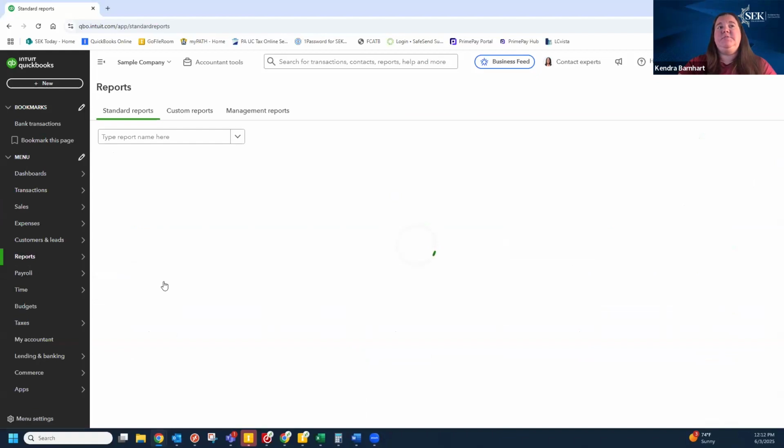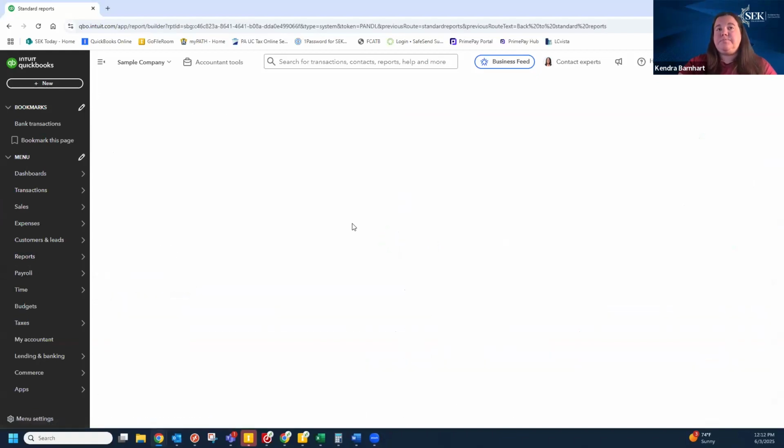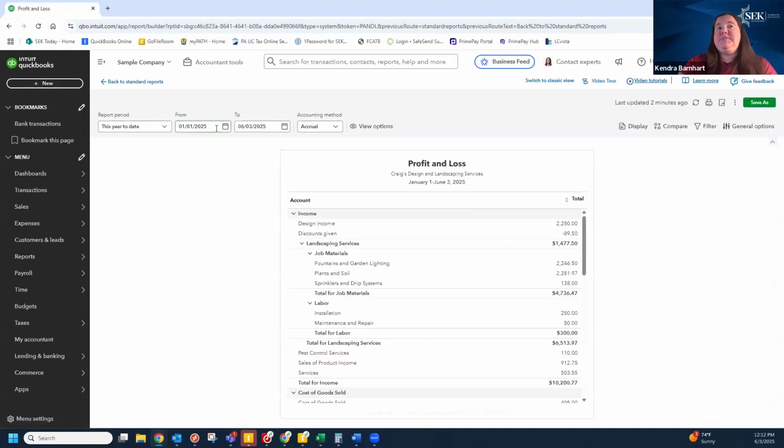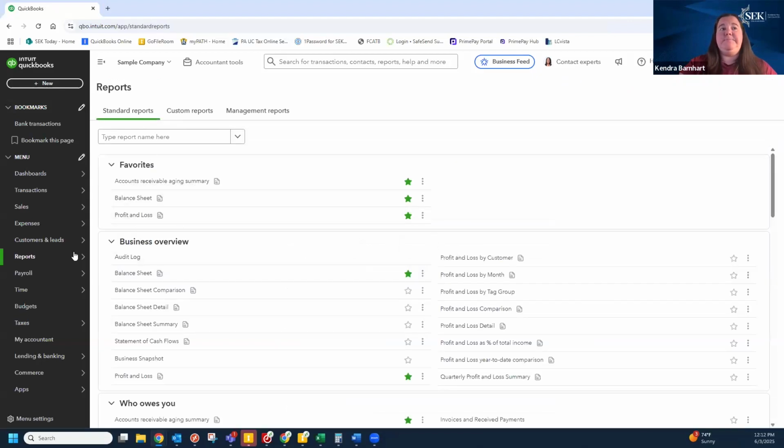Just for the sake of this presentation, we'll go in here real quickly. You'll click profit and loss, and then just set your dates to 3 years. This will give you any income and expense account that has been used in 3 years' time. You'll print those reports and basically just compare and contrast and see which accounts are not included on the profit and loss. And those are the accounts that you can then inactivate.